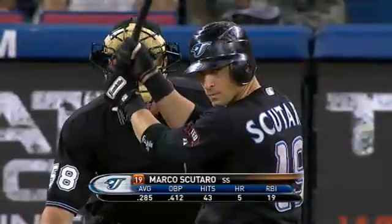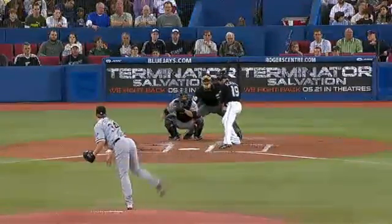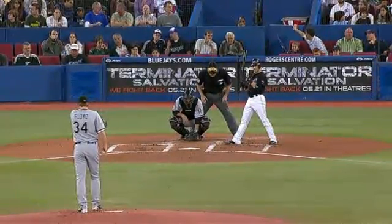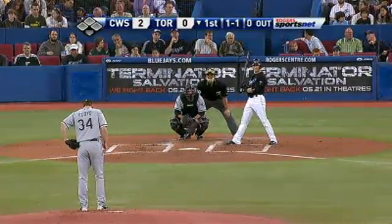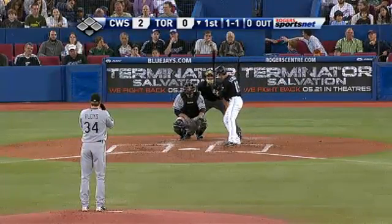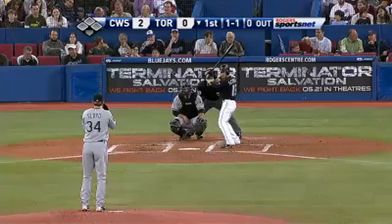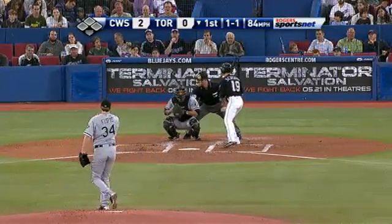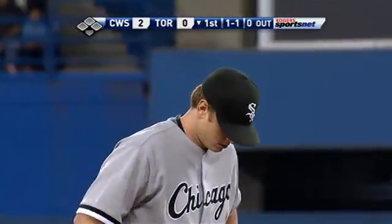ERA over 7, has gotten hit hard in his last 4 starts. Over 36 hits in his last 4 starts. Pitching coach Don Cooper says the biggest problem with Floyd right now is what you saw 2 pitches ago, ball 1. He has a very tough time getting first pitch strikes, and now it's 2-1. In fact, opponents, after getting a 1-0 count, are hitting .328 against Floyd this year. And that's unlike him. He was pitching so well last year.